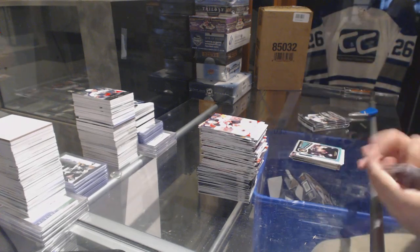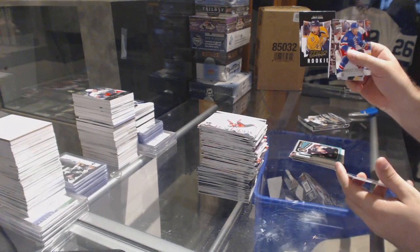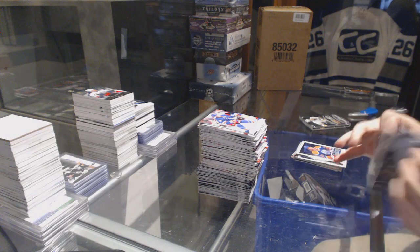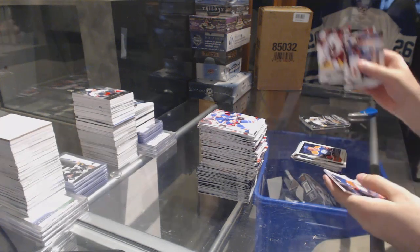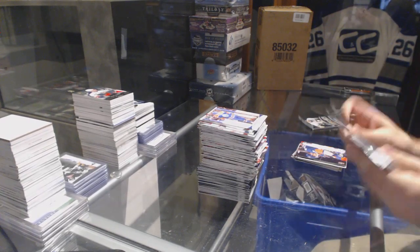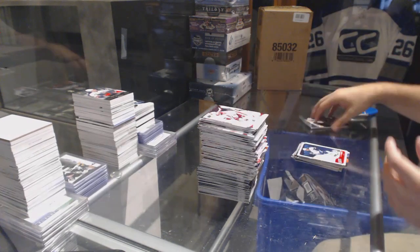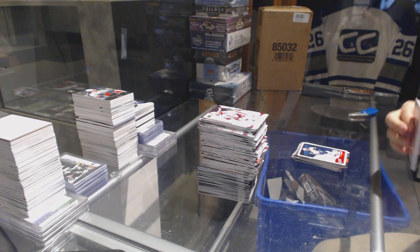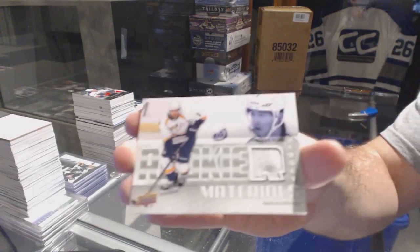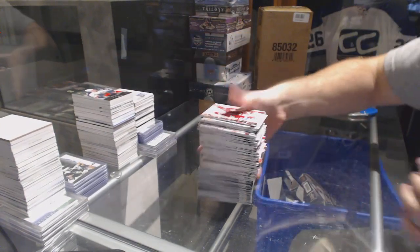David Rundblad for the Sens marquee rookie. Rookie of Craig Smith, MVP rookie for the Preds. Colton Tubert for the Edmonton Oilers. Victory. We've got a David Rundblad for the Coyotes, Young Guns, and a canvas of P.A. Parenteau for the Islanders. Dustin Byfuglien for the Winnipeg Jets, victory. And we've got a rookie materials jersey for the Preds, of Jonathan Blum. All right.